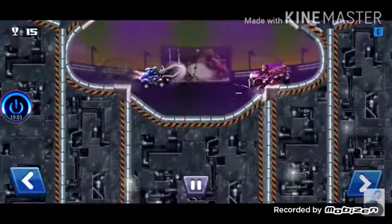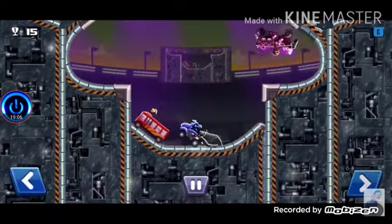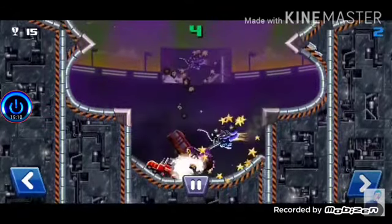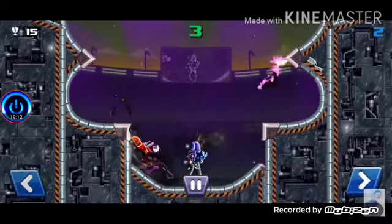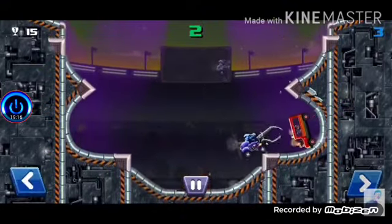Number 10 is our Hercules Beetle. Another very front heavy car. A pretty good wheelie as well. The car is pretty slow though, and it has knockback. Knockback is pretty good. As I said before, it's a really front heavy car, meaning that its back protection isn't good at all.